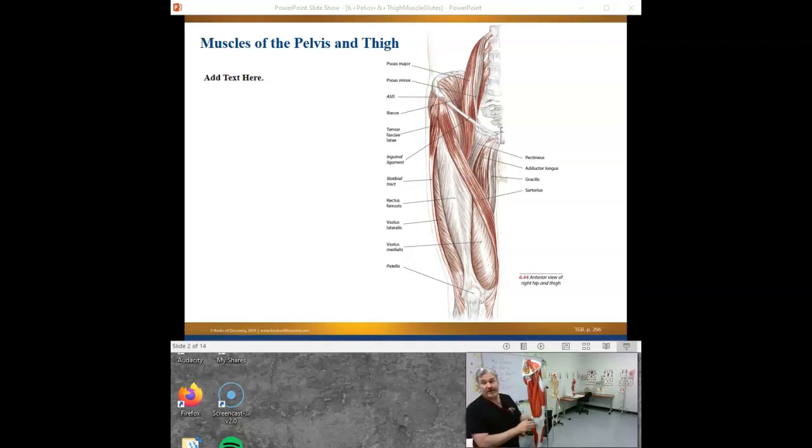It could be part of the adductors. It kind of is on the side down here, but it doesn't adduct the hip. So it doesn't really pull the hip in. If anything, it pulls it out a little bit. And so it can't be an adductor because it doesn't have an adduction action. It has a lateral rotation, flexion of the hip, and flexion of the knee. So it just can't be called an adductor because it doesn't adduct.